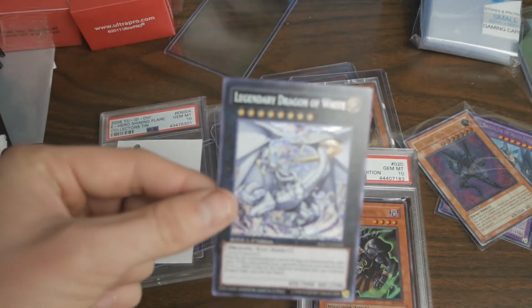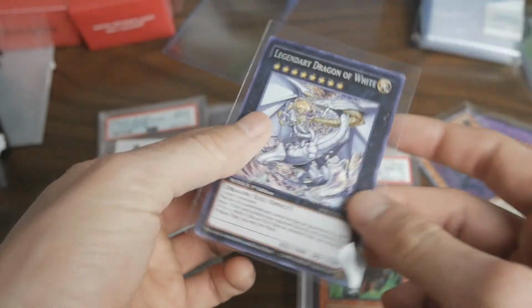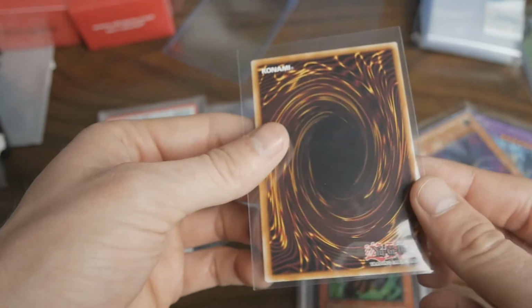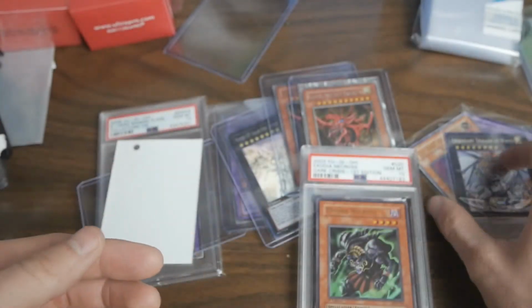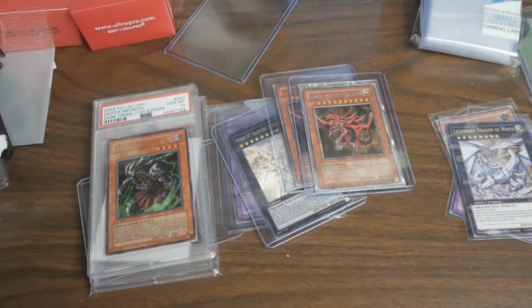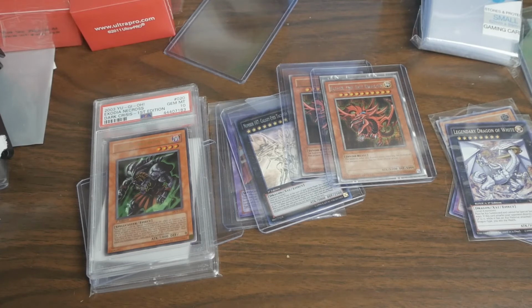Love this card. I mean, it's related to Blue Eyes. It basically is a Blue Eyes card. It's a little whitening down there in the corner. But basically a Blue Eyes card, but not. And there's the Legendary Magician of Dark, somewhere around here.